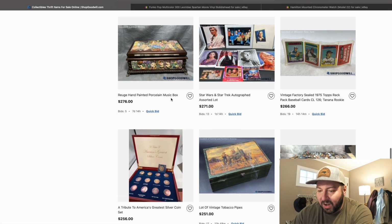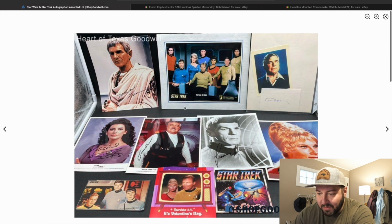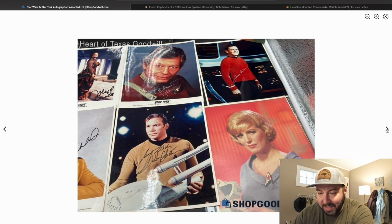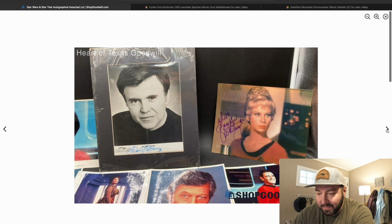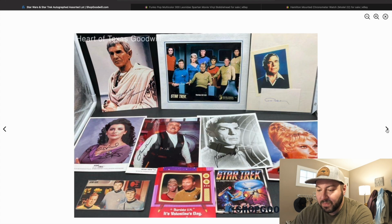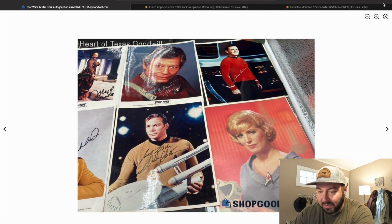Star Wars and Star Trek autographed assorted lot. This is pretty cool. Yeah, if you're a Star Wars or a Star Trek fan, William Shatner. When I was coming up, William Shatner was on Rescue 911. And I don't even know if that's William Shatner. I think it is. Looks like him. But you all may know the names better than I know the names. Yep, that looks more like Star Trek, nothing Star Wars.